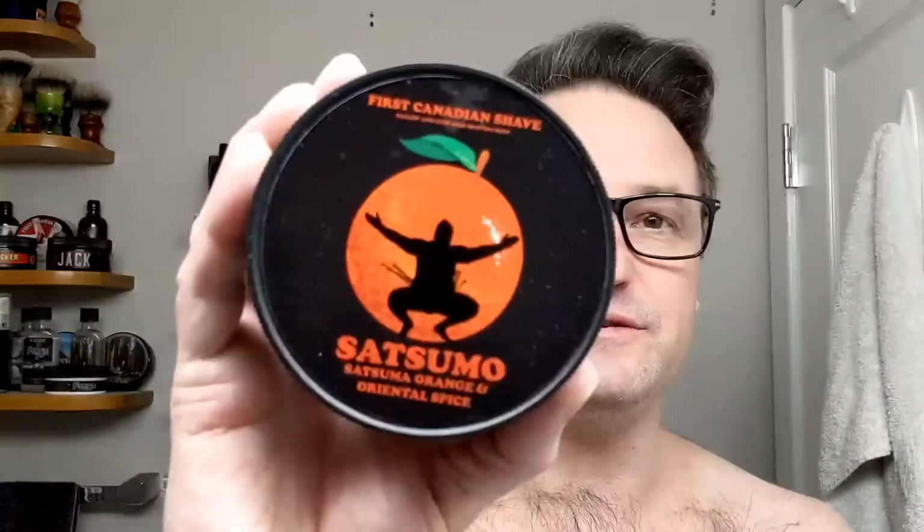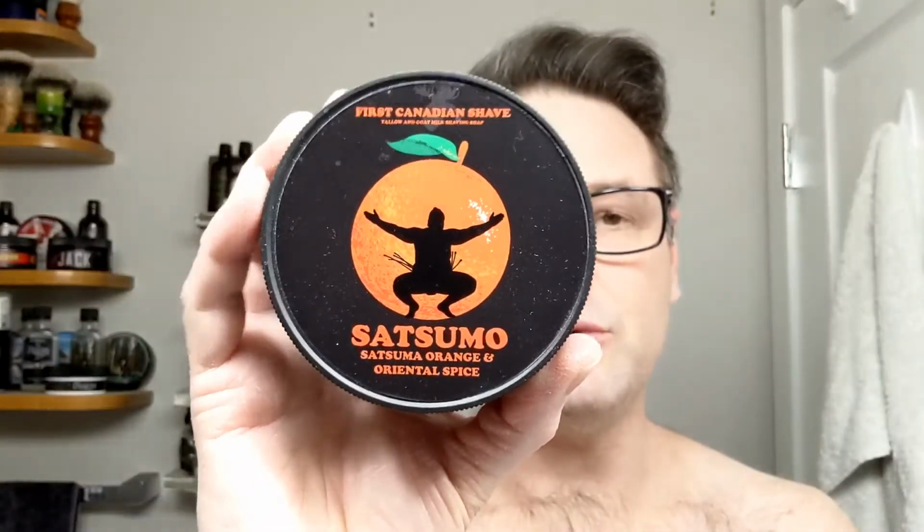So for today's video, or shave, we're going to use First Canadian Shave Satsumo. Great orange scent, a little bit of spiciness behind it. This is in Randy's goat's milk base, not the updated buffalo's milk base. This is still available in the current base. I think he's slowly moving things where it'll be in the buffalo milk. Still an amazing base. As you can see, I've whipped this up for you guys in the Thirsty Badger lather bowl with my 25 millimeter two band finest Erebus and Terror brush.